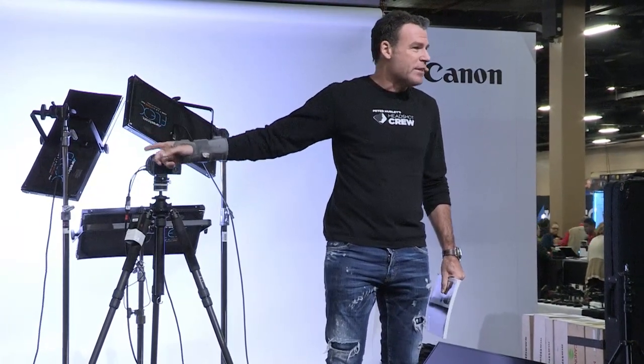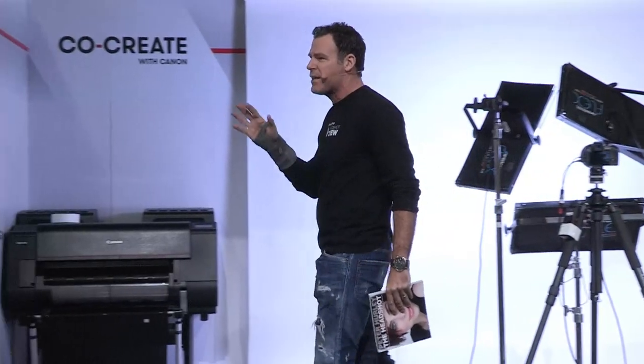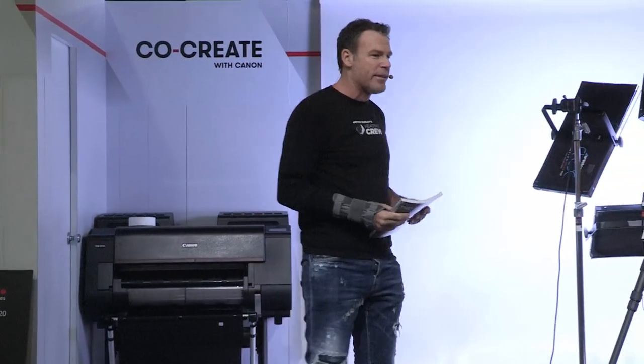I mean, I set up this setup, specifically the triangle light. If you look at anything online, you can see me working with it. I designed this with Westcott. It's called the Flex Kit. It's a Cineflex, and it is awesome.